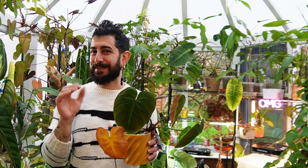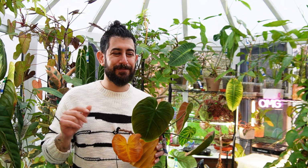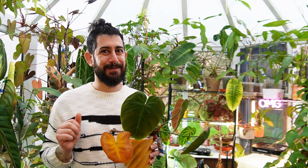But hold this space, you know, I'm going to be getting some plants recently from Ecuador. I might be replacing quite a few dead plants, so we shall see.